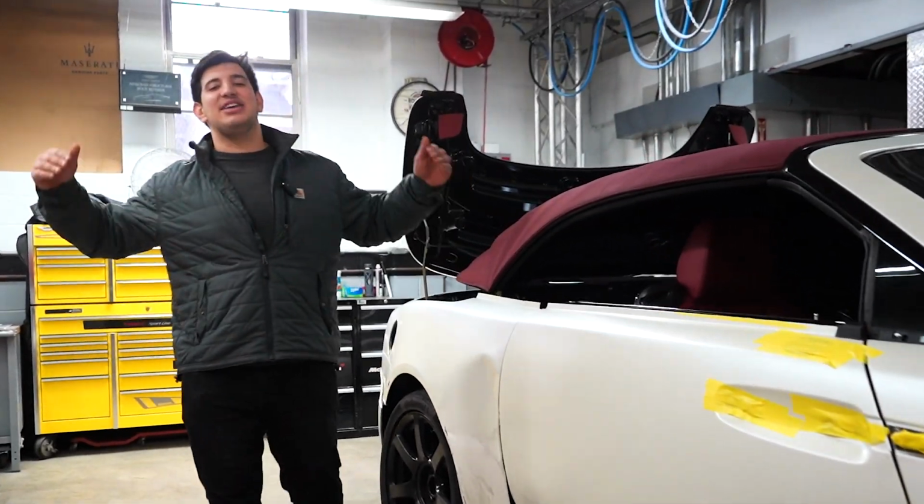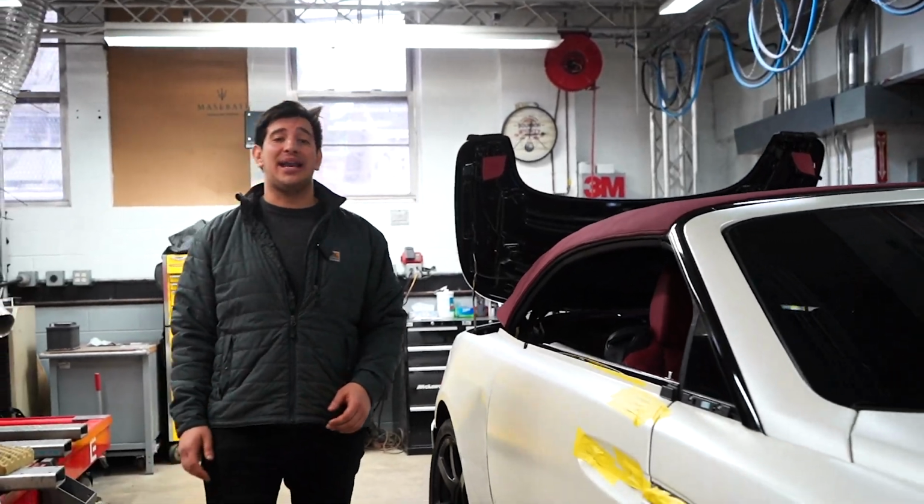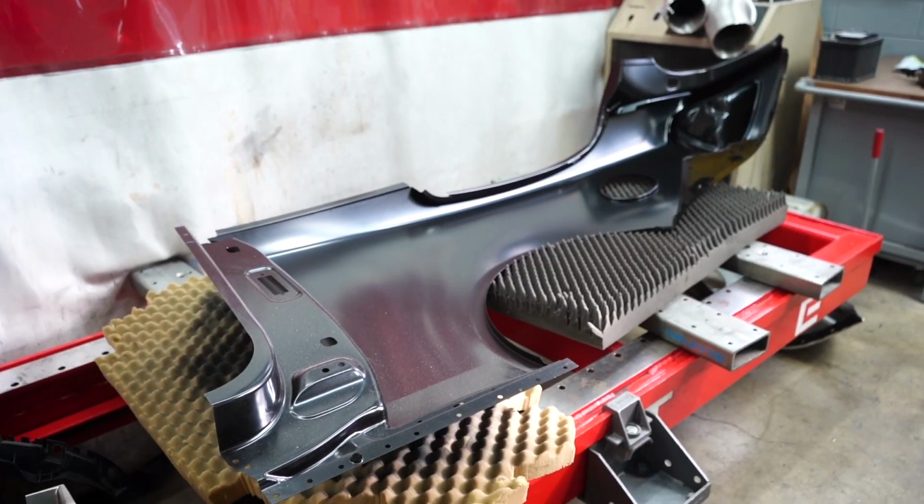Hey guys, so here we have a stunning 2017 Rolls Royce Dawn. This car is finished with a very nice pearl satin white vinyl wrap. Now this car sustained a very hard impact in the quarter panel, and it needs a quarter panel replacement.